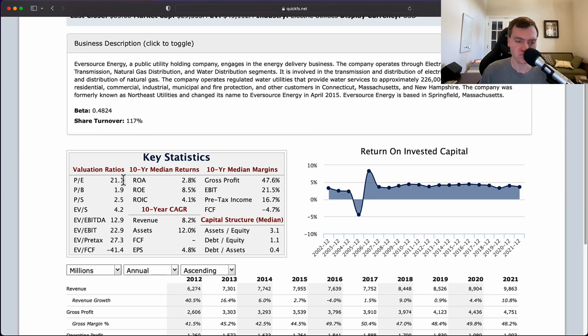Now, one thing that you can look at between the difference between PE and price to book here is the PE is trading based upon the fact that they're growing. They're growing at 8.2% per year, 12% asset growth, 4.8% EPS growth. This is growing in line with your return on equity. You can achieve this consistently, assuming they're returning all their money back to shareholders.